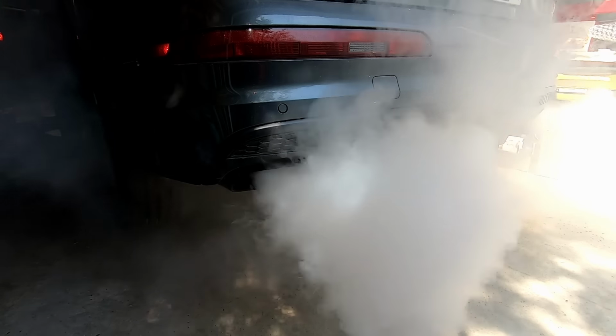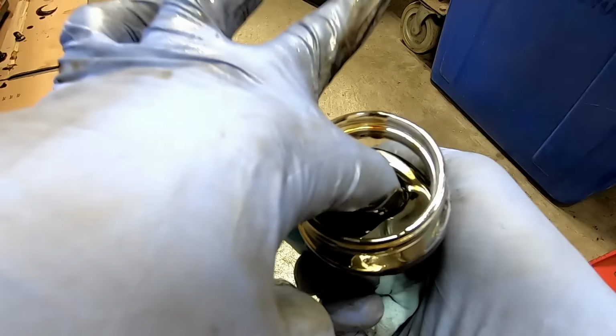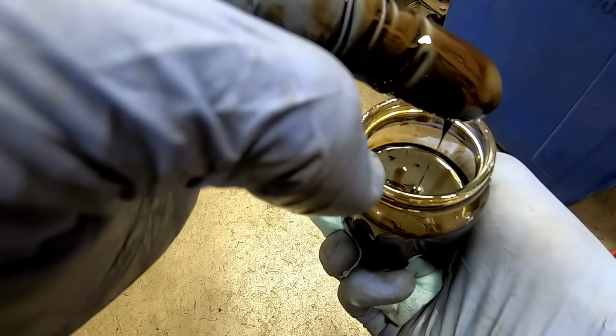Brought the engine up to temperature. Let's take a quick sample of the oil. Although, considering what was inside the motor, I'm not sure what I'm expecting here. I'll be honest with you, the oil does look okay. Trying to see if there's any grit like I was seeing on the Q5.